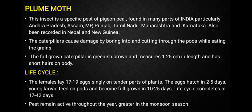The life cycle: the females lay 17 to 19 eggs singly on tender parts of plants. The eggs hatch in 2 to 5 days. Young larvae feed on pods and become full grown in 10 to 25 days. The life cycle completes in 17 to 42 days. Pests remain active throughout the year, greater in the monsoon season.